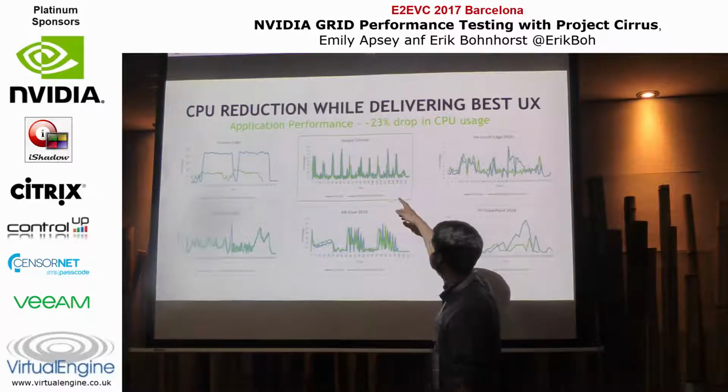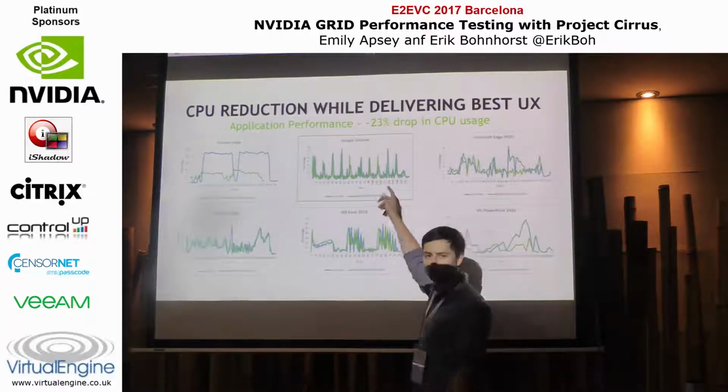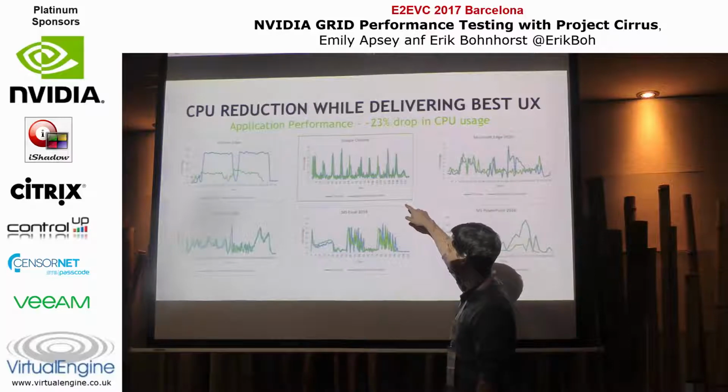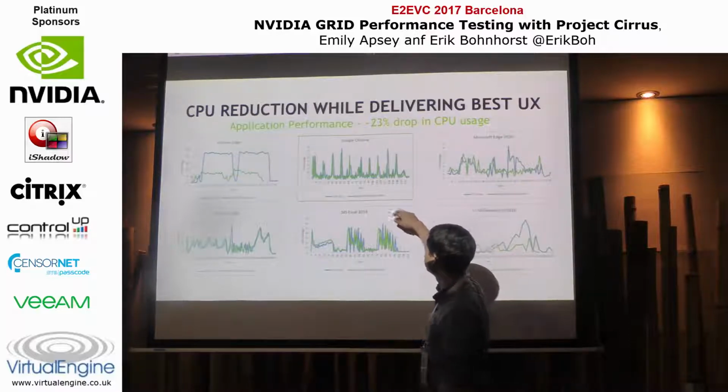In Chrome, you see these spikes, they don't go as high on GPU. There's a lot of scrolling happening in this case. We have a couple of web pages that we run on our web server, so we don't actually require any internet connection.